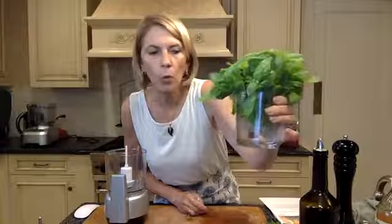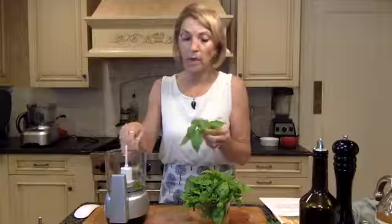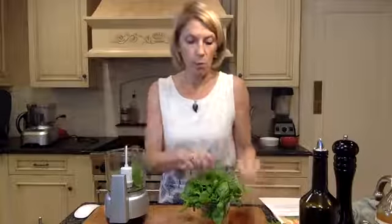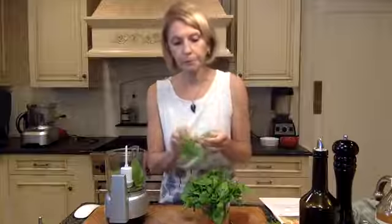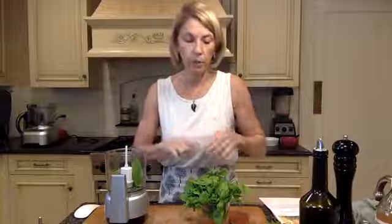So what I did was, I wanted to show you, this is how I store my herbs. What I'll do is I'll put them in some water in a glass, and I did not refrigerate the basil. I do not like to refrigerate basil. It's not very happy when it gets refrigerated or when it gets wet. So I just did a quick rinse this morning after I harvested it. And I just let it sit on the windowsill, and it is quite happy.